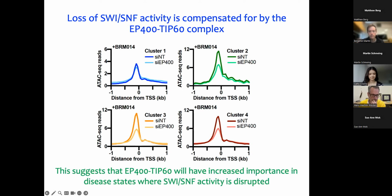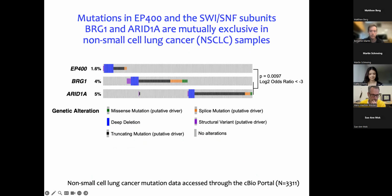And now our data suggests that the EP400 TIP60 complex will have increased importance in disease states where SWI/SNF is disrupted. So to explore this idea, we used the cBioPortal Cancer Genomics portal to access mutation data for non-small cell lung cancer patients. And here each column represents a single patient sample, and plotting the predicted loss of function mutations in each gene and comparing EP400 mutations to the 2 most commonly mutated SWI/SNF subunits, BRG1 and ARID1A, we see a mutually exclusive relationship, consistent with cells being increasingly reliant on EP400 when SWI/SNF function is perturbed.